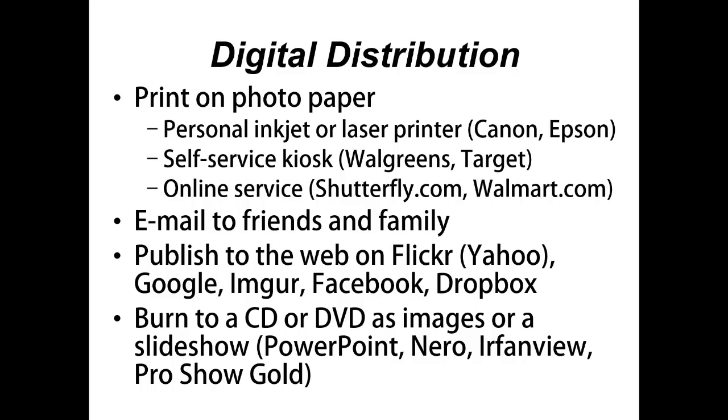You can print them on an inkjet or laser printer. If you print them on an inkjet printer, you need to know that those pictures may not last because the ink tends to fade through ultraviolet radiation and light. It will actually knock out, especially the reds in those pictures. So you need something called archival ink and archival paper if you want to keep those images forever, or you need to store them in a really dark and temperate place.